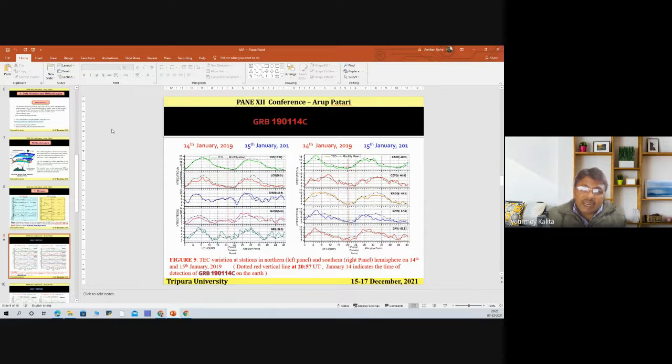Here we have colored graphs and black dotted graphs. The colored graph corresponds to the disturbed TEC variation, and the black dotted lines correspond to the background variation, or monthly mean TEC variation. Here we also find two vertical red dotted lines, which correspond to the detection time, the spectroscopic detection time.